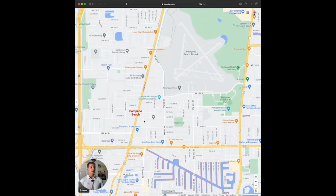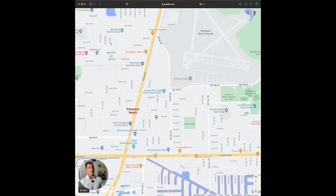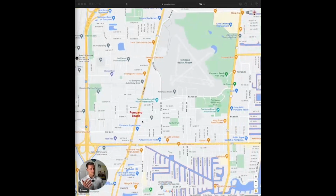One of the cool things about it over here that they just built is called the South Bar and Kitchen. I haven't got a chance to check it out yet, but everyone that's gone said it's really good. So that's on my to-do list to go check it out. If you get to do it before me, let me know in the comments down below how you enjoyed it.